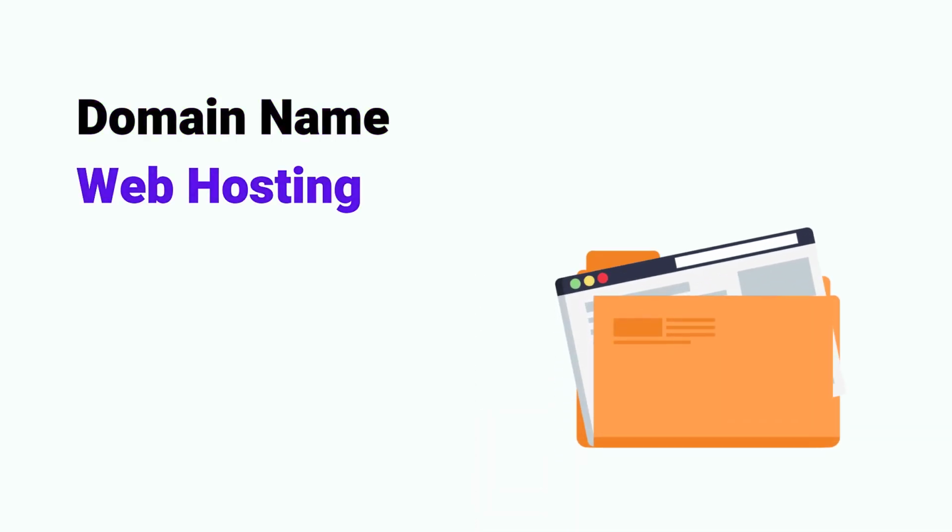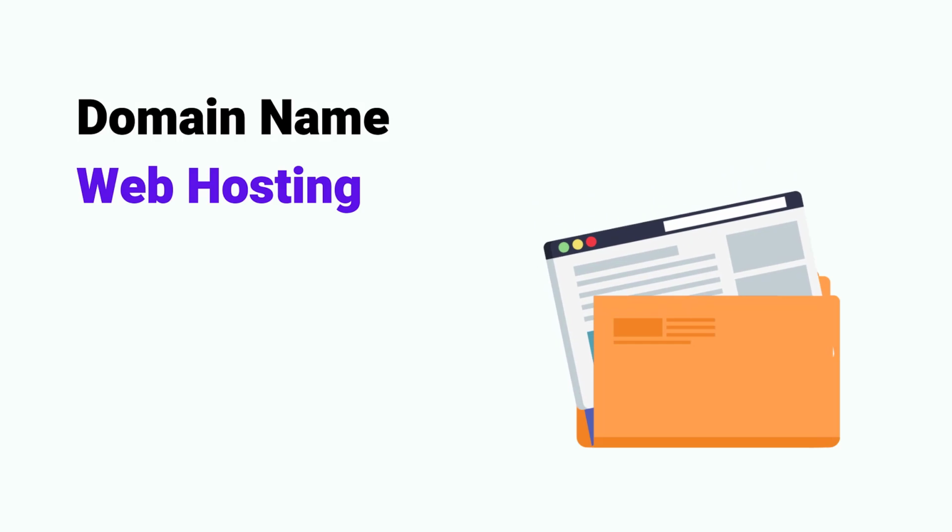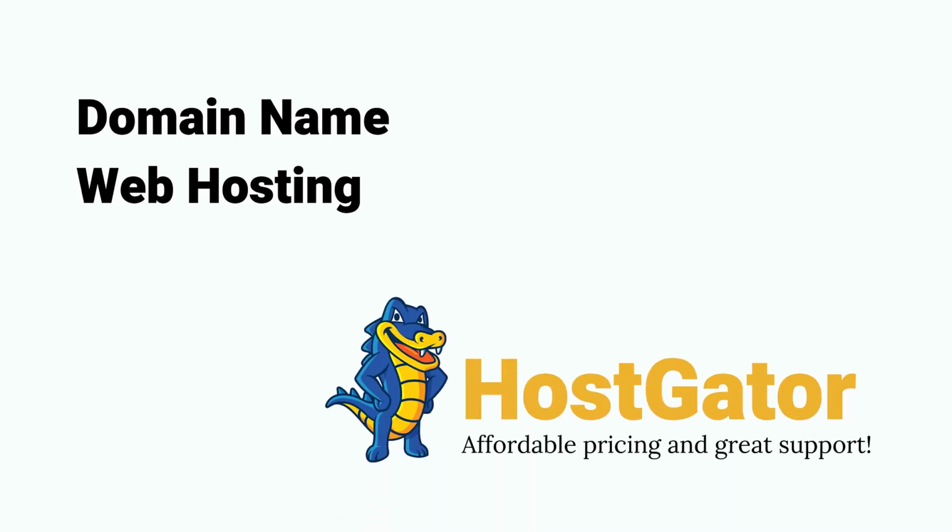Then web hosting is where the different files that make up our website will be stored online, so people can gain access to our website even when our own computer's switched off. Now, there are tons of different places we can get these from, but I personally recommend a company called HostGator. I've been using them for years now without any problems. They're a well-known hosting company with affordable pricing and great support, which is exactly what we want when getting started.